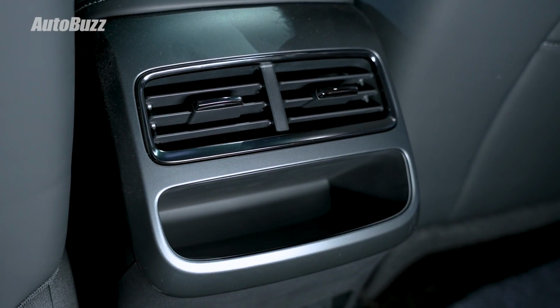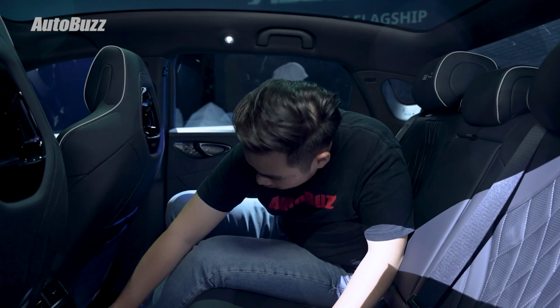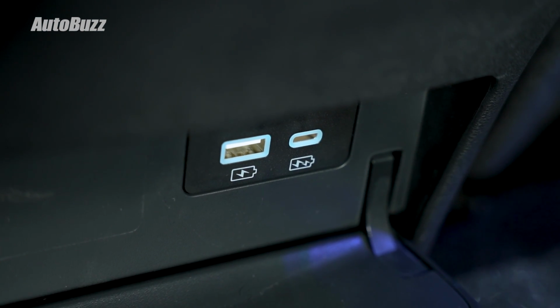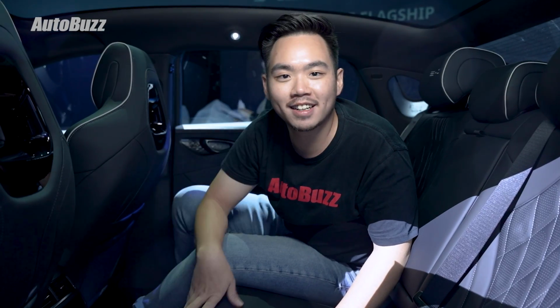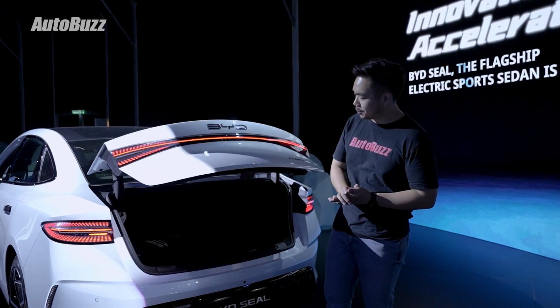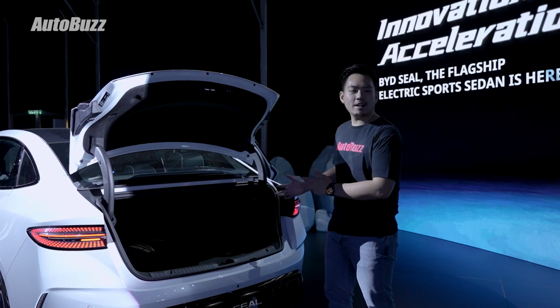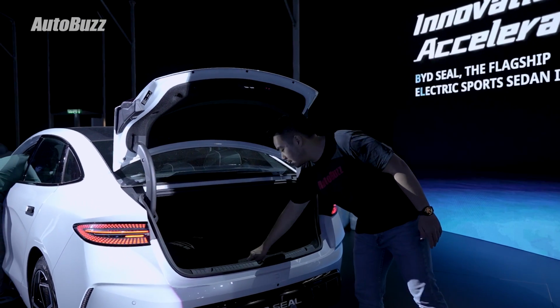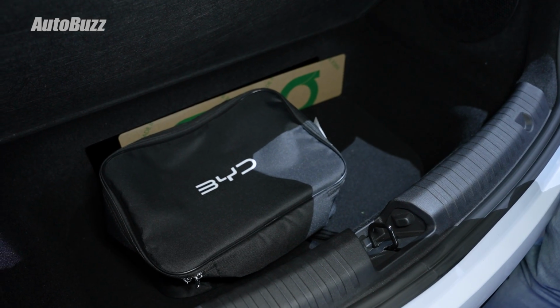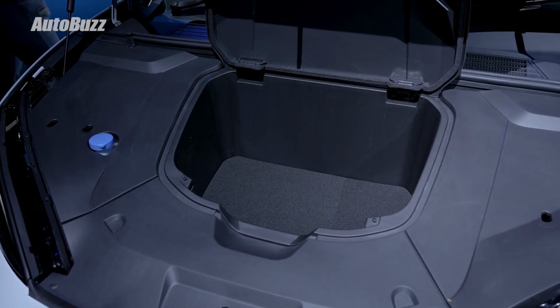As for equipment, you get your rear aircon vents and a slot to put your mobile phones when you're charging. There are two USB ports here, and behind the seats there are also compartments to put your various electronics inside. As for the boot, the powered tailgate opens up to 400 liters of space. The boot floor is pretty flush with the load lip, so it should be quite easy to slide your things in and out. There's a hidden compartment underneath the boot floor, but if that's still not enough space for you, there's also another trunk in front underneath the front bonnet.